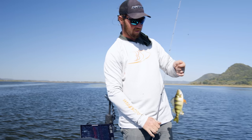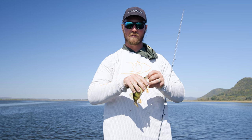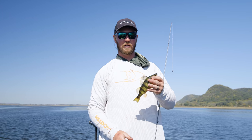Ooh, yeah. Another good eater. No, but that's kind of a nice deal. So you just got one dead stick sticking out there? Yeah, just one dead stick that I'm watching, and when I see the line jump, I grab it.